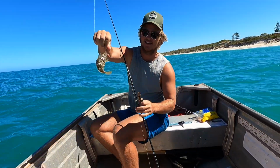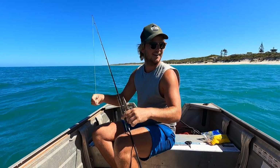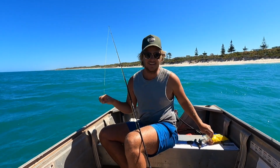Well, all we can get is these little fellas, little toadfish. Very upsetting. Oh well, we gave it a go. Better than what we did the other day.